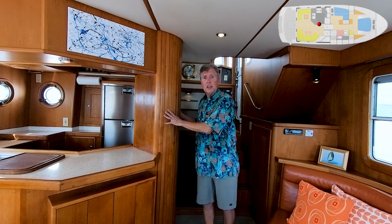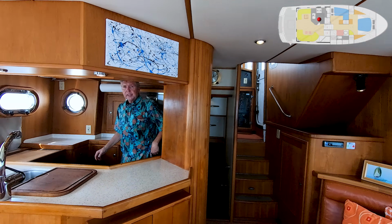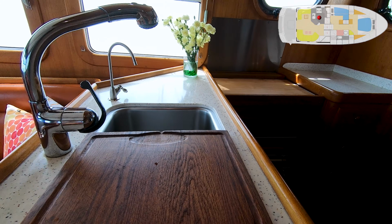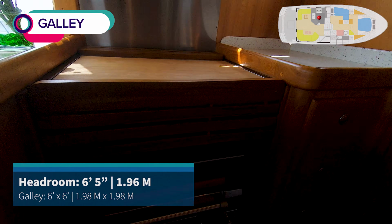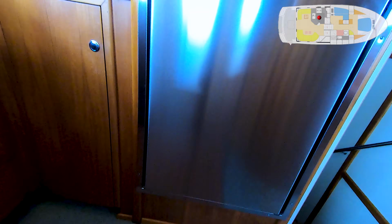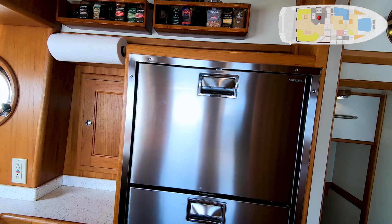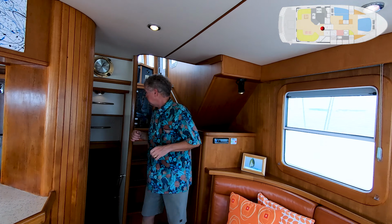The dry stack exhaust column is right here. In the galley, a pretty Corian countertop, double basin sink with a cutting board built on it. They've added a propane 2-burner cooktop here and then a convection microwave oven. Beautifully done. Vitrifrigo refrigerator, freezer, storage lockers, Lonseal flooring, a storage locker here, and then going up to the pilot house.